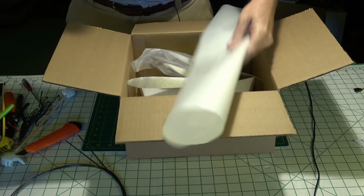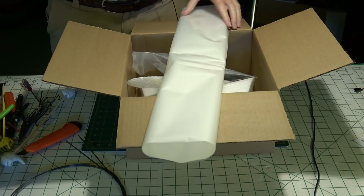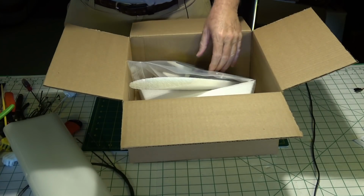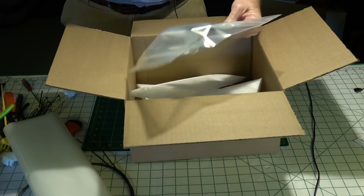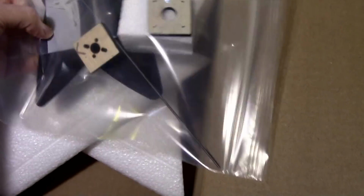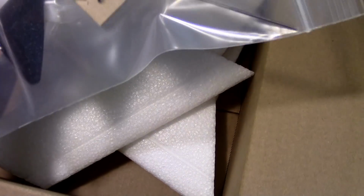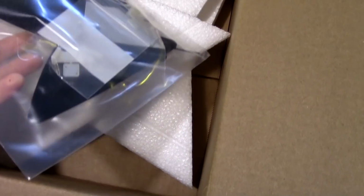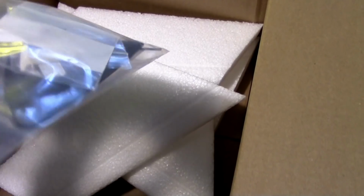All right, this is just a guess, but it feels like 3 mil laminating film. So it looks like you do have to do some laminating on this job. I don't know, it feels like the 3 mil that I have. All right, now we've got, oh yeah, this is the pack with motor mounts, little winglet things. We got some clevises there and some control rods. So it looks like everything is pretty much provided. I see some horns under there.